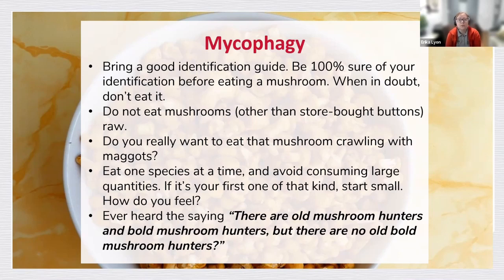Do you really want to eat that mushroom that's crawling with maggots? Leave that specimen behind. It likely still has some spores on it, and it can help towards producing even more mushrooms later on. Eat one species at a time and avoid consuming large quantities. If it's the first one of that kind that you've ever eaten, start small and then see how you feel.